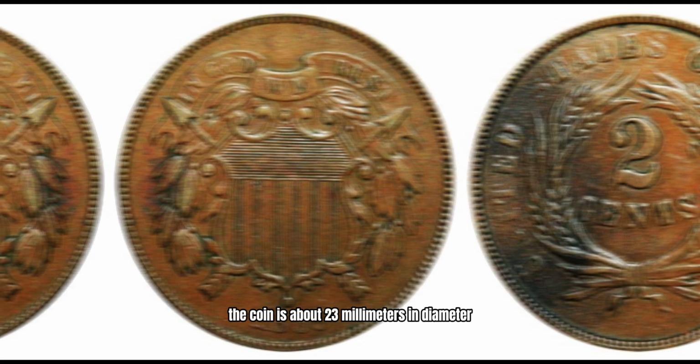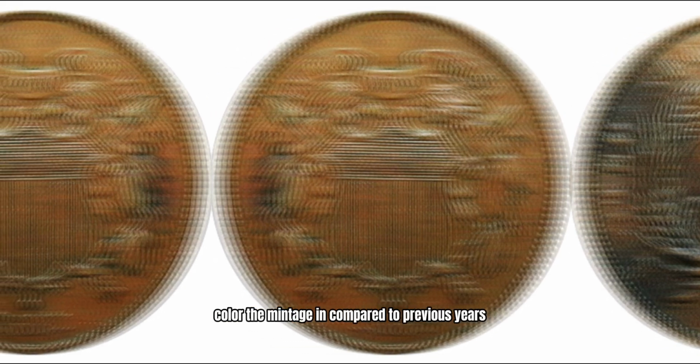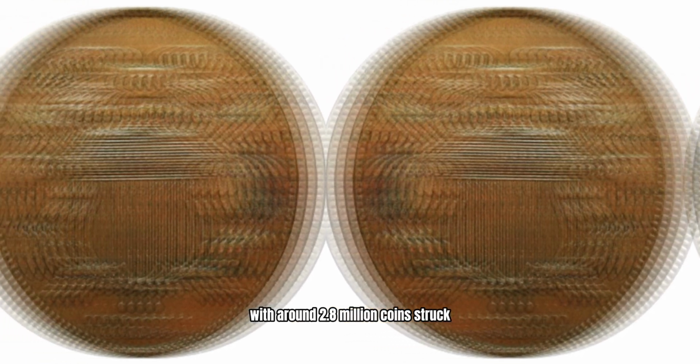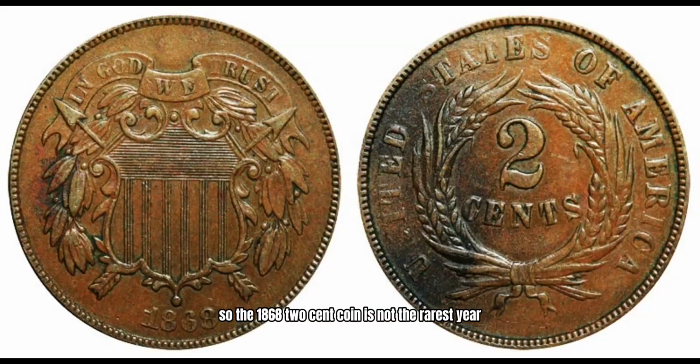The coin is about 23 millimeters in diameter and made of a copper alloy, which gives it a distinctive reddish-brown color. The mintage was low compared to previous years, with around 2.8 million coins struck. So, the 1868 2-cent coin is not the rarest year, but finding one in pristine condition today is rare.